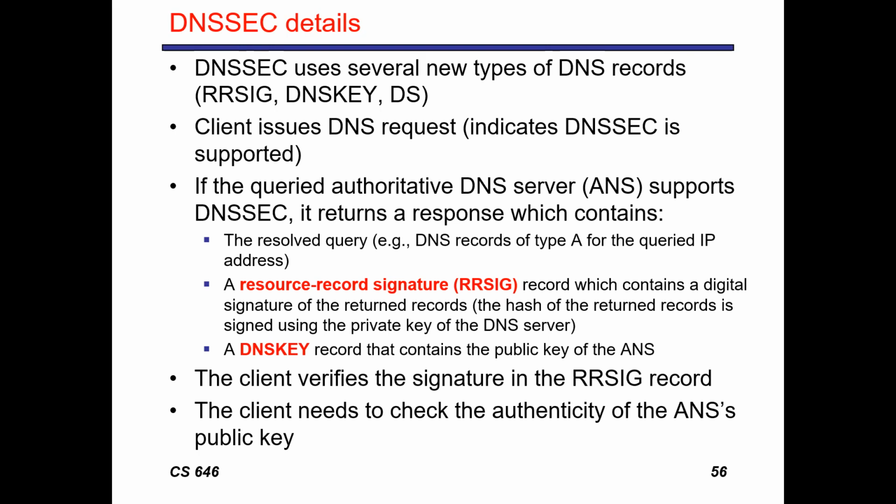One, like I said, the resource record signature, which contains the digital signature of the returned record, meaning the hash of the record or the IP address that has been resolved. So it contains the hash of that information, signed by the authoritative name server's private key. It also contains the public key of the authoritative name server, which we call the DNS key. Plus it includes the designated signer, which is the parent of this authoritative name server. Now the client can easily verify the signature because he has the public key and the hash. So he applies the public key in order to verify the resource record that has been sent.